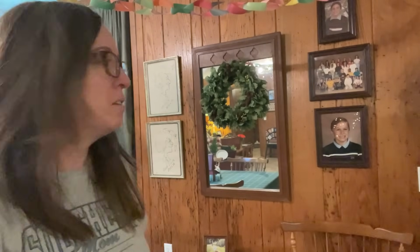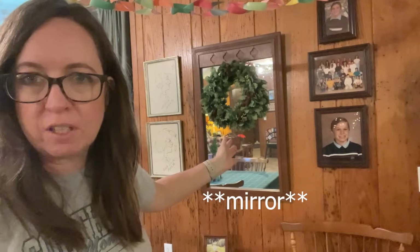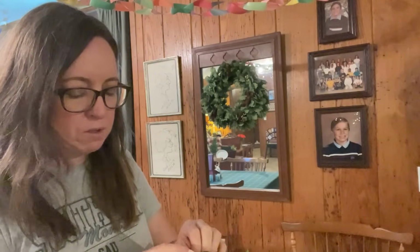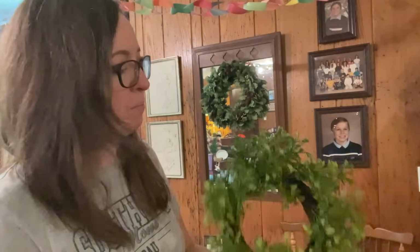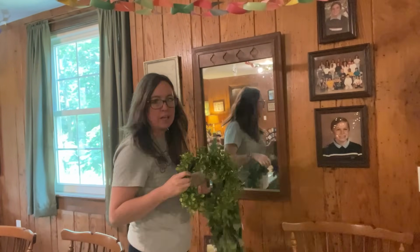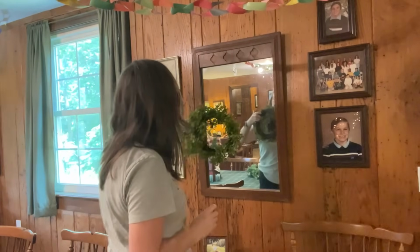Okay, and I've had this vintage holly wreath on this window since the holidays, and I've just kind of left it there. But I got this little wreath from Target on clearance the other day. So I thought I would replace the holly one with this one, since it's more everyday greenery. And I just have a Command hook on the mirror to hang wreaths.